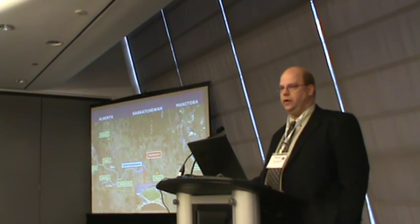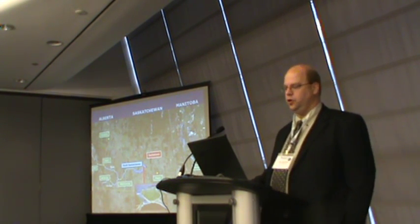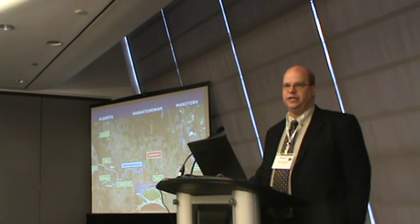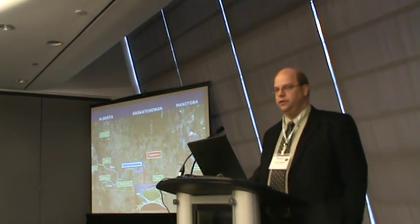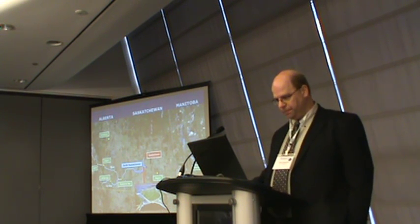Lake Diefenbaker is created by Gardner Dam, which is the largest embankment dam in Canada and one of the largest in the world. And it's a very large asset to the city of Saskatoon, both from a flood protection standpoint, because Lake Diefenbaker is an enormous reservoir, but also from a water quality issue. The city of Saskatoon has much better water quality as a result of having a dam upstream.